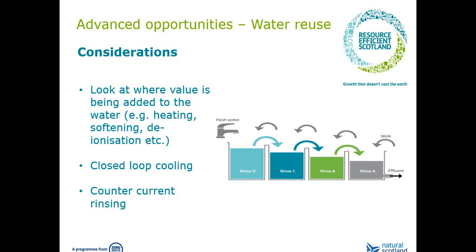If you have any processes that involve cleaning or rinsing products, then you could look at counter-current rinsing, where work is processed one way and the water goes the other. So that's what that diagram there on the screen is. So the product moves further down the line, it comes into contact with cleaner and cleaner water, and with the water going the other way, which becomes dirtier and dirtier as things go on. So the bottom line here really is follow the money. So where is the water most precious to you, and how can you actually recover more of its value?